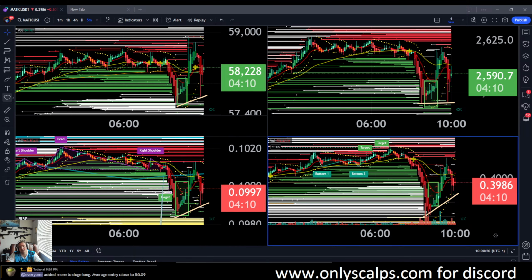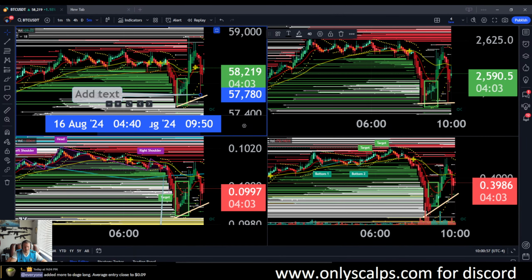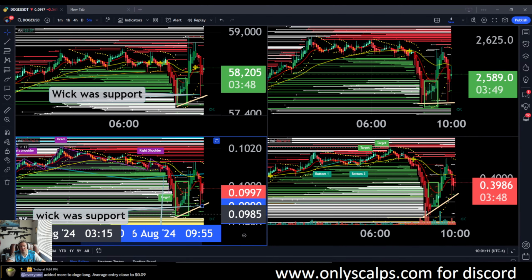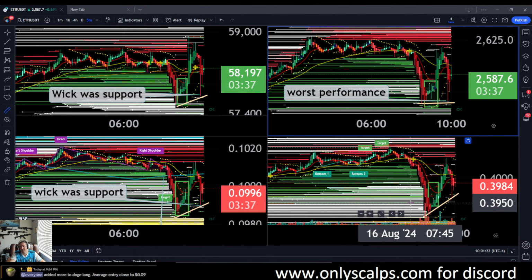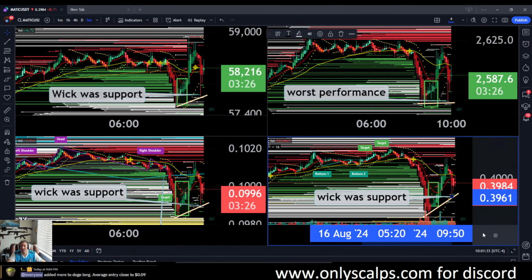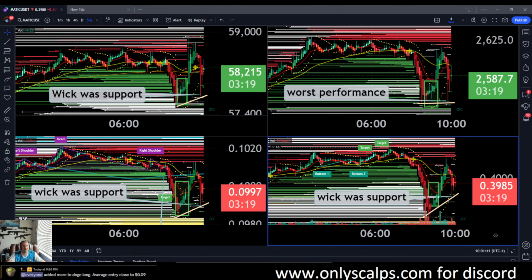And I'm going to add this note on the chart. We don't want too many notes on here, but I'm going to add this note because I said it earlier. The wick was support. That wick was the area where we were going to bounce. And then I'm going to add that ETH was the worst. Matic did really good too. So I'm just adding these notes. Wick was support. So you have to think, are we going to break that support or go under it? And let's zoom in the chart here and take that screenshot.